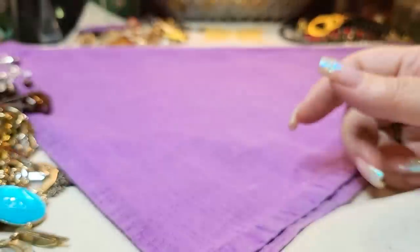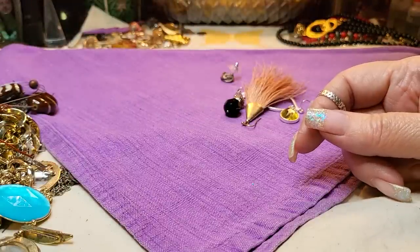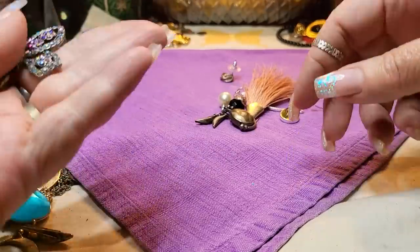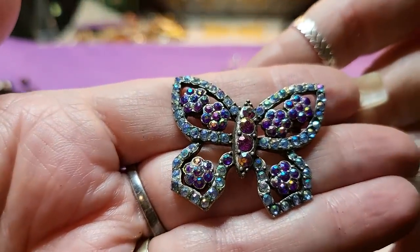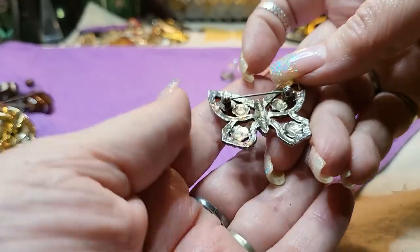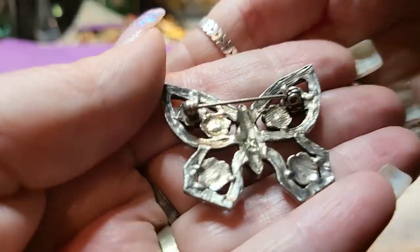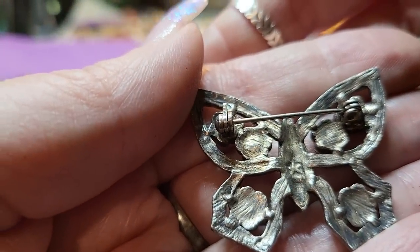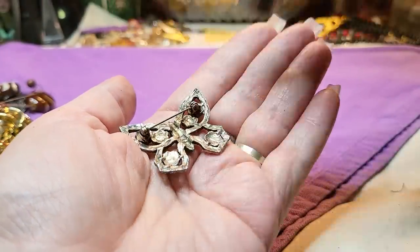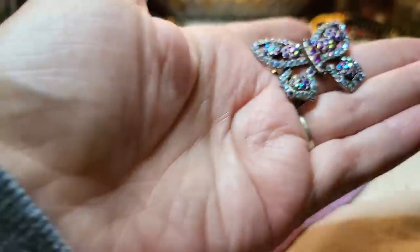Okay. All right, let's see what else we can find. Because we have a lot of earrings and a lot of things that are tangled. So, okay, butterfly. Oh, look how pretty that is. It's blue and purple and pinks. Oh, I love that one. Yeah, and it's got a star in the middle. Star. So I'll look that one up. I don't think it's sterling. Okay, maybe. I don't see a 925, but I don't always see them right off the bat. So I'll look that up.